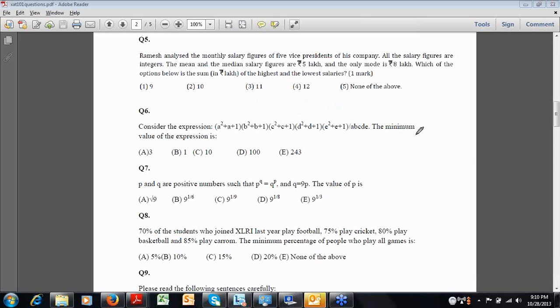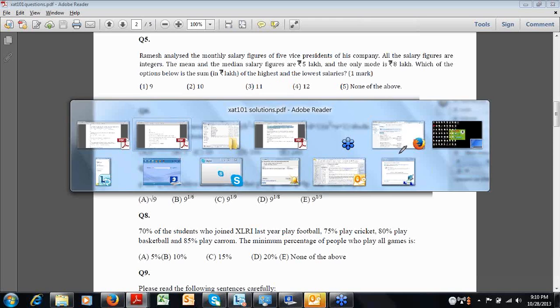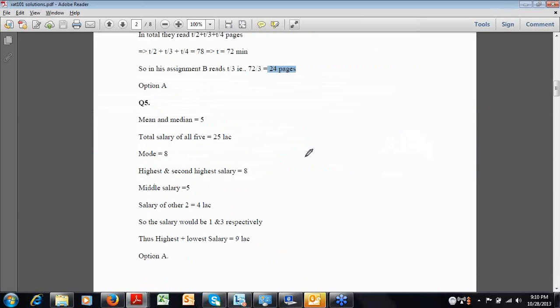So now see, keeping all these points in mind, how it is being done. Mean and median is 5, so the total salary of the 5 people is 25 lakh rupees. Mode is 8, so the highest and second highest need to be 8 only. The middle salary needs to be 5 because the median is 5. Median means, you know the formula of median, n by 2 plus 1th term, and if n is odd, then n plus 1 by 2th term. So here n is odd, so 5 plus 1 by 2 is the third term. So the third term means the middle salary needs to be 5 lakh.